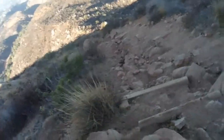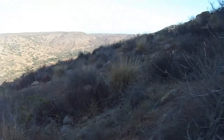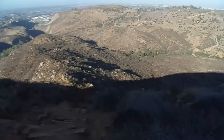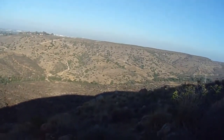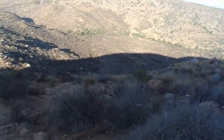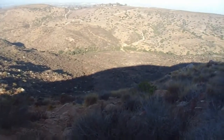Well, I am on my way down the Stairmaster portion, which is probably the sketchiest part of the way down, or the way you hike this. You're getting some really good views. I'm not sure the name of this canyon. I don't know if this is part of Oak Canyon or not. Oh, no, Suycott Valley. Never mind. It's Suycott Valley over here. Beautiful Suycott Valley.